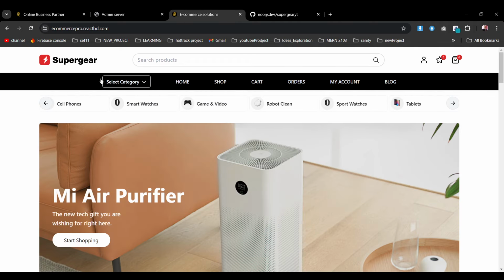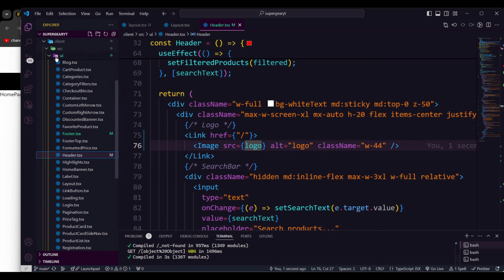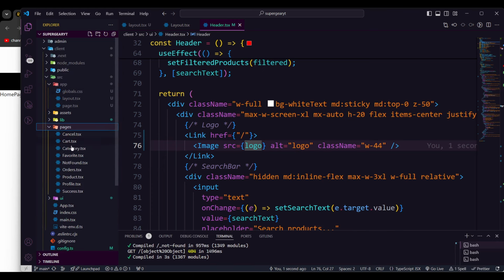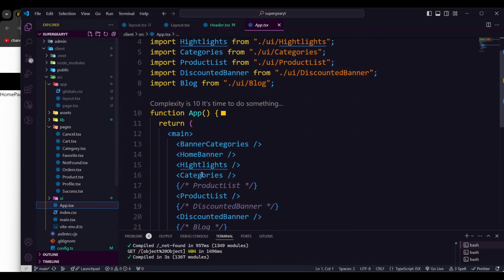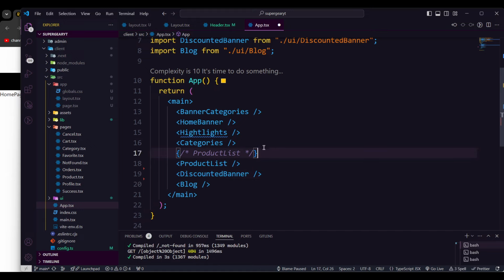So now after this portion, we need to grab this categories section. And from where are we gonna grab that? If we just roll back and go into the pages here and see our app.tsx, we have this portion, this much we need to grab from here. I'm gonna remove this comment from this portion.